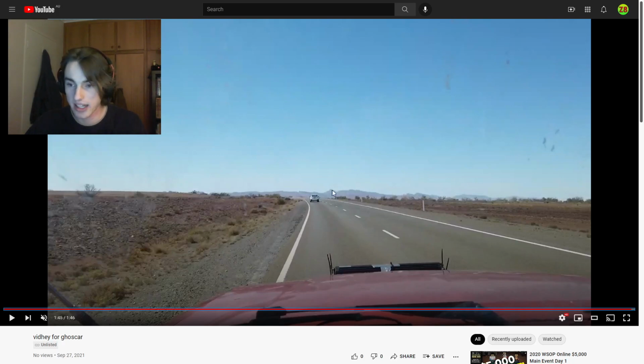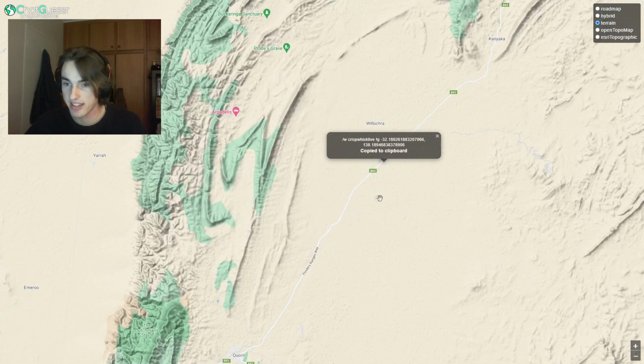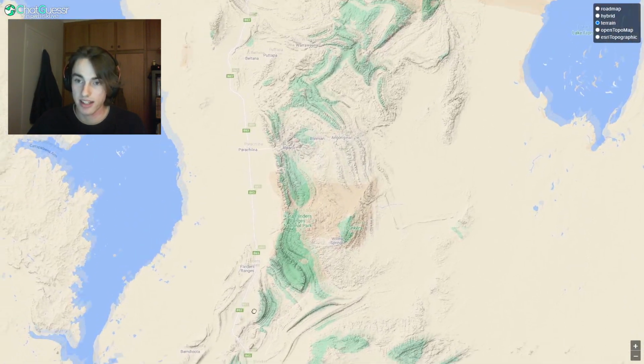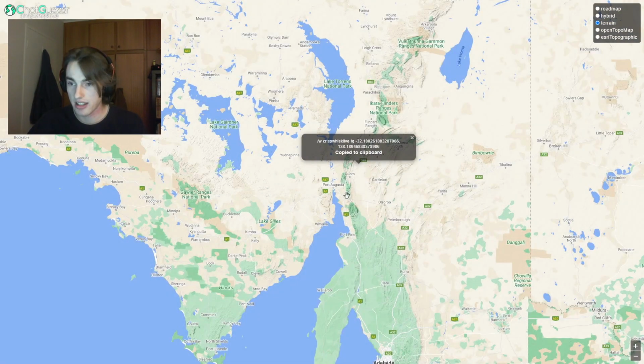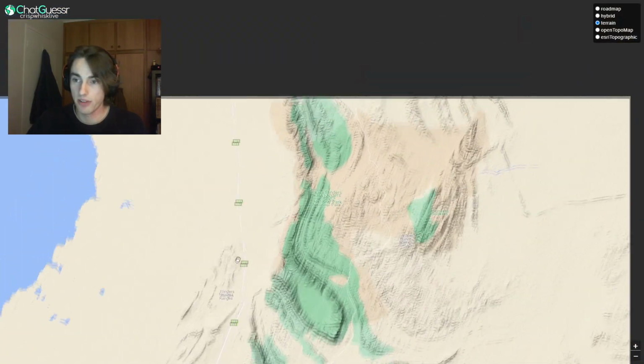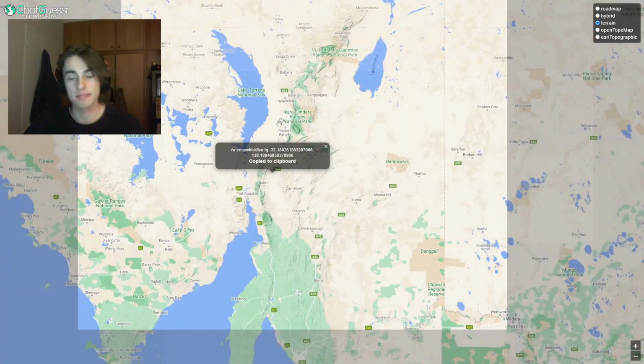So we are looking directly at the ranges like that. So maybe we're on a stretch of road like this. That's well possible. Looking over a big set of mountains like that. It's going to be like there, or maybe a bit further into the Flinders Ranges, I think. Anything else in the video you notice?